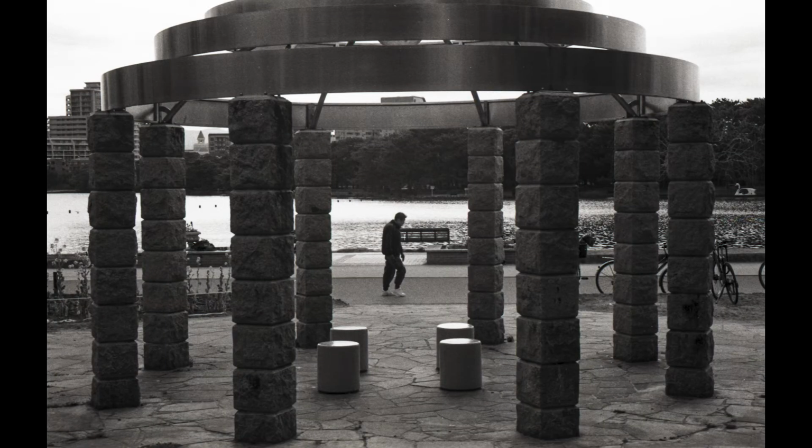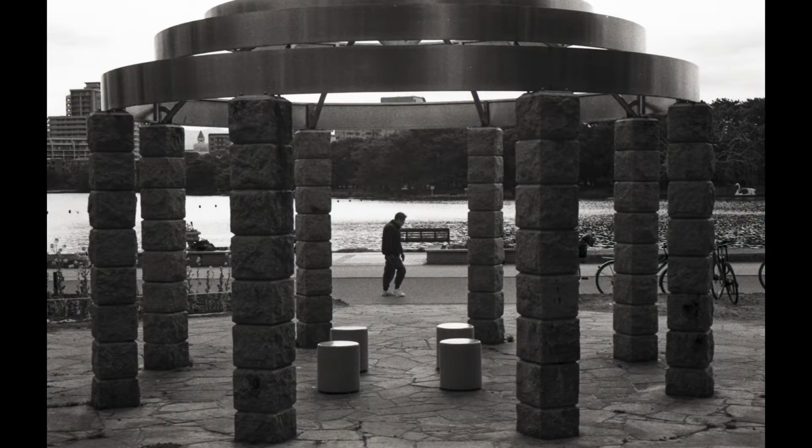Similar thing can be said in this photo. I found this interesting object and thought it would be nice if someone was in the middle, so I waited. And soon after, one guy just walked by and snap. So yes, sometimes just calmly wait for the perfect moment to happen.